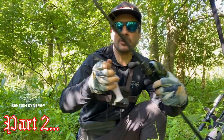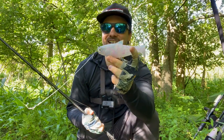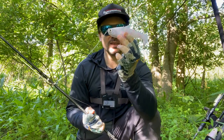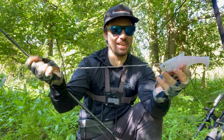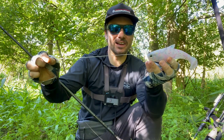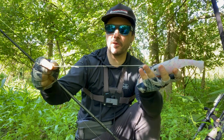This is a Bucca Burrito in a unicorn poop colorway. And it is another incredible paddle tail bait. And as you can see here, I was actually fishing for pike. I have this attached. I'm not saying this is necessary, but it's effective. I have it attached to a 130-pound fluoro leader, this Seaguar fluoro leader with crimps.